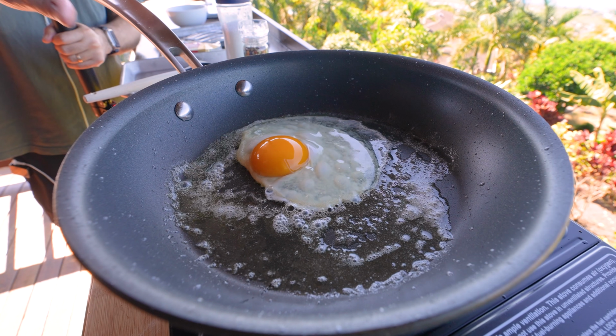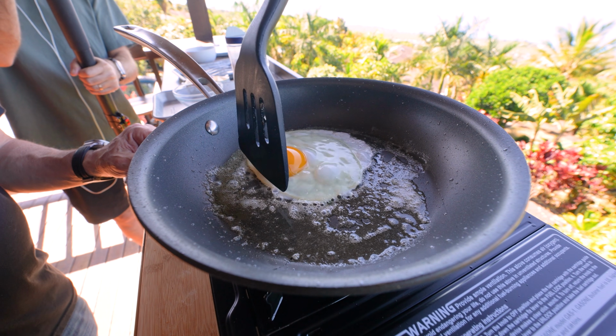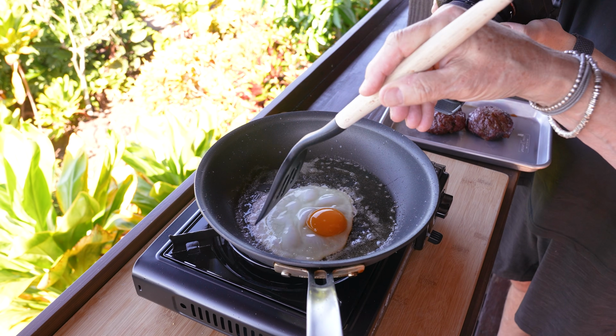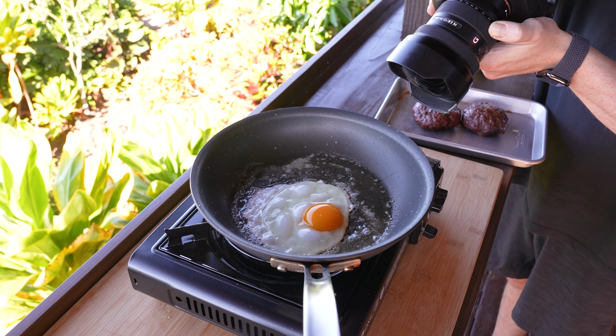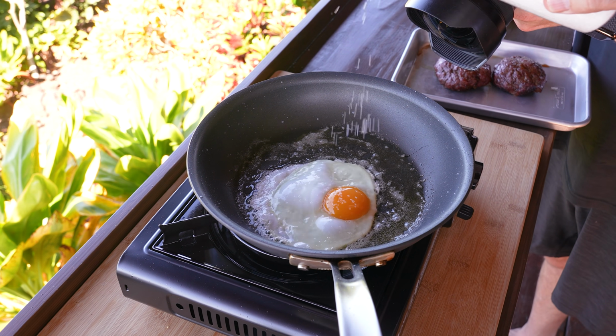Center yourself, buddy. No, that's not what I wanted you to do. I wanted you to center yourself. I wanted you to go there in the middle. You're not gonna do it for me. That's fine, that's fine. Namaste, egg. Center yourself. Okay, a little salt and a little pepper.